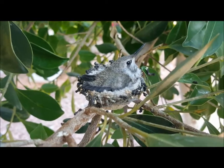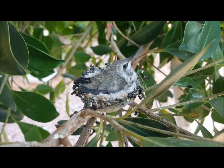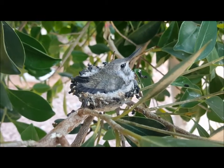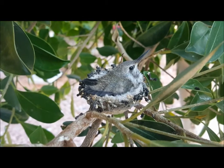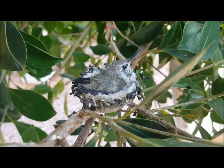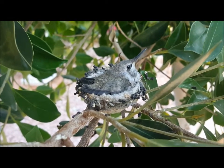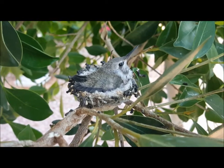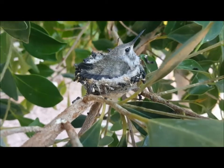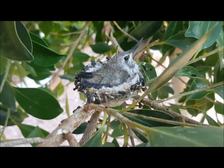Of the twins, one of them already flew away. Now this one is ready to fly out. It's so fascinating to see these birds from eggs to growing up. That is so amazing. Hello, baby. Bye-bye. Have a good life.